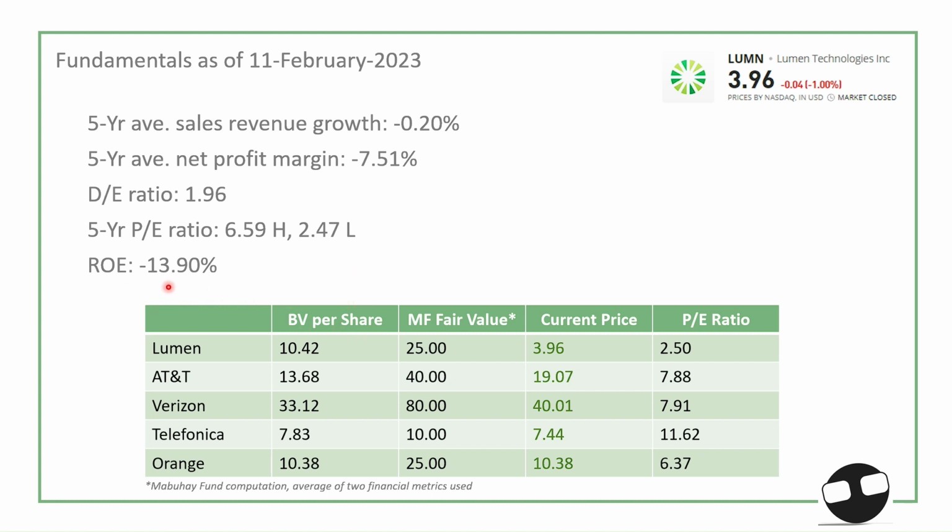So the ROE is negative 13.90 or negative 14. That's really extremely negative, because if you're going to look at it, you're actually paying for nothing in terms of earnings here. That's a negative 13 return on the equity. So the fundamentals are not so good, but let's try to look at the competition.